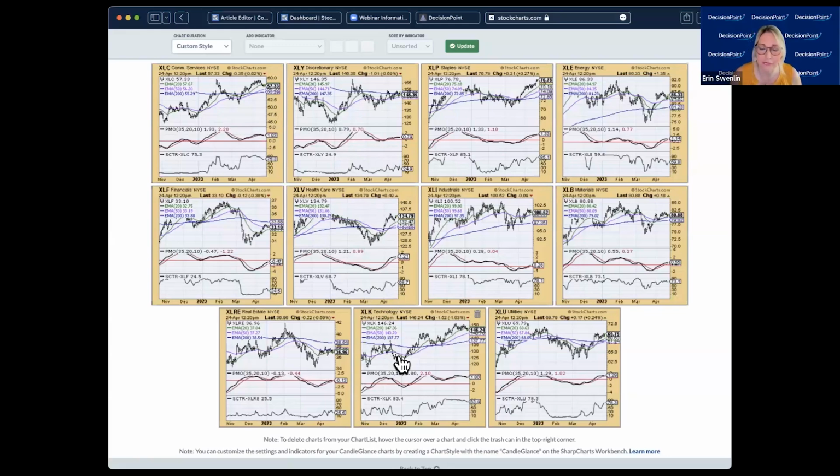Well, where is the strength? The strength is in the defensive areas of the market, which would be consumer staples, where you can see the PMO is starting to pick up speed to the upside on this breakout. And you can see utilities. Well, the PMO isn't looking quite as healthy as it did on Friday, but certainly it is on a buy signal still.